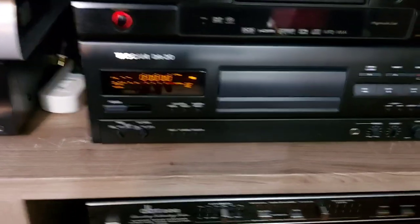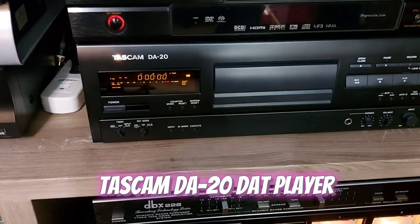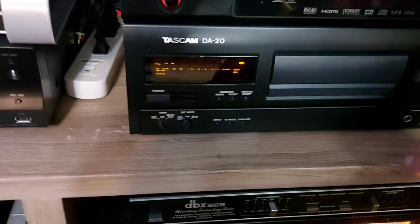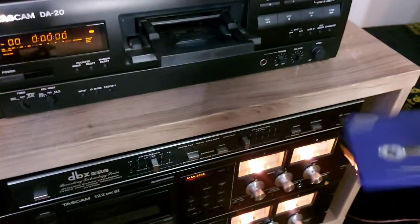And then I have a Tascam DA20 DAT player, which came out of a studio, I believe. I think I had this last year. Let's see if I have one in there right now. Yep, there you go.